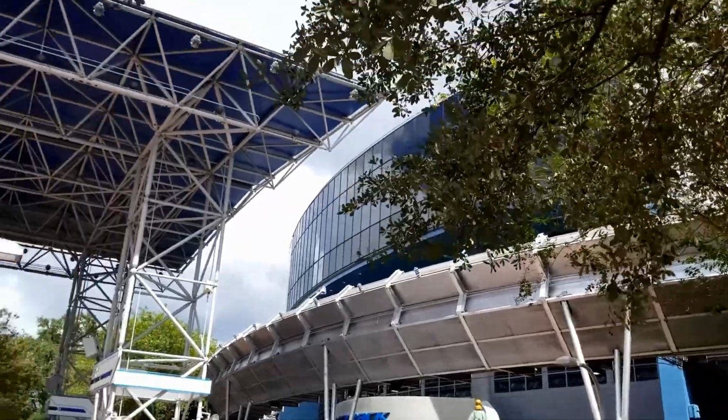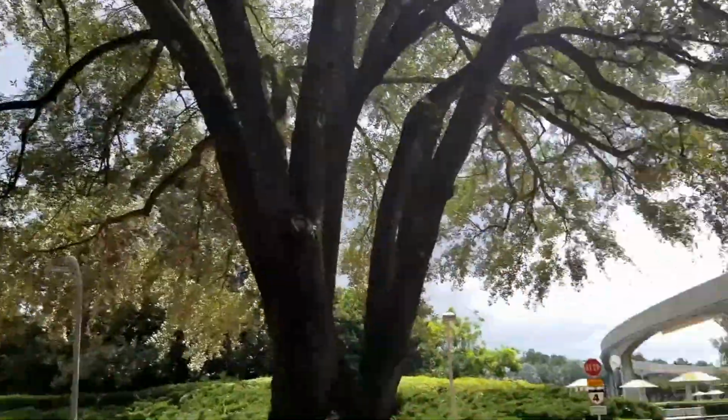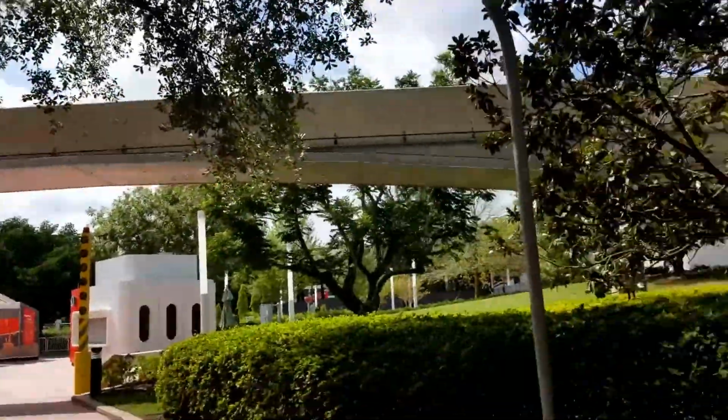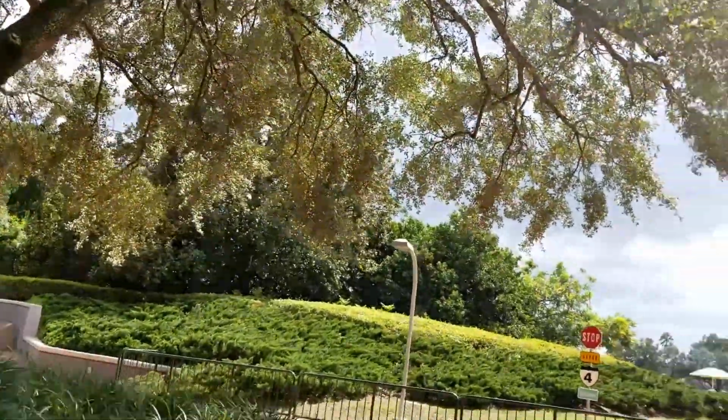It is raining enough that they've got Test Track closed, although it's not raining. There must be lightning in the area, which wouldn't shock me. As hot as it is, there would definitely be lightning somewhere, I'm sure. So it's got Test Track closed.